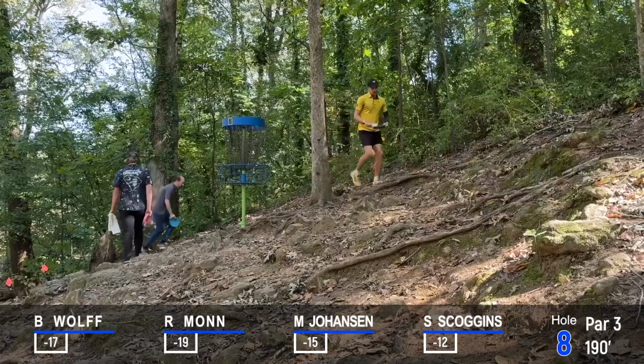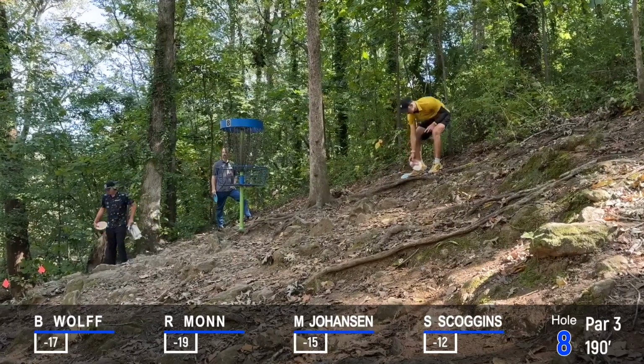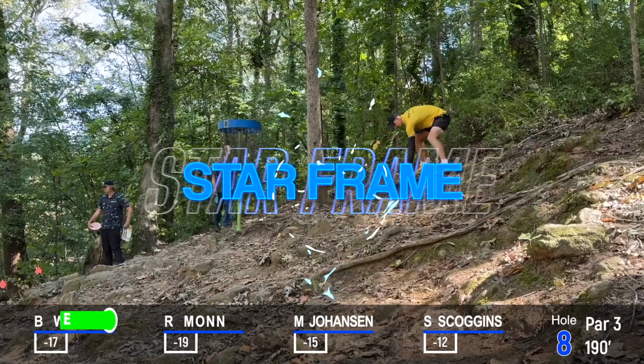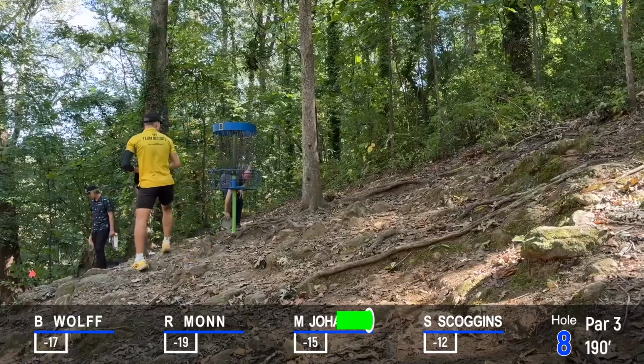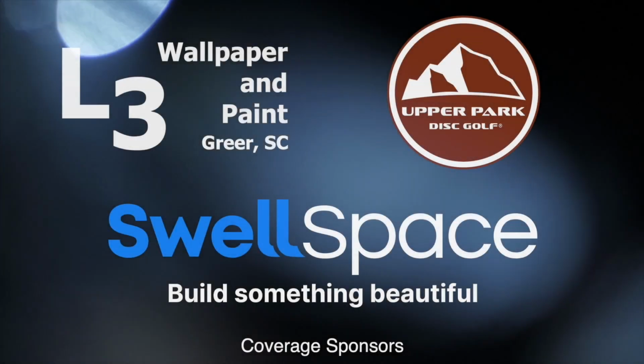Flight would take you right into that creek. It would have been asking for danger. Yeah, that's bringing the creek into play for no reason. Right. 2 star frames in a row from our lead card.